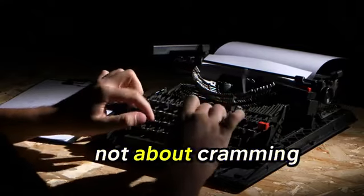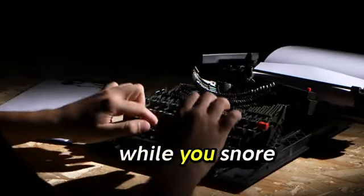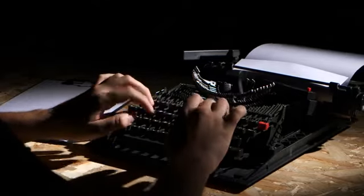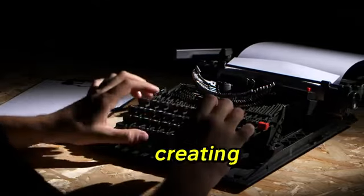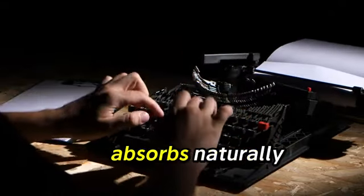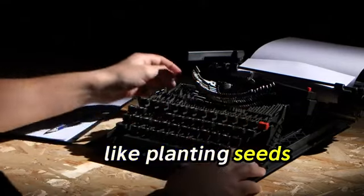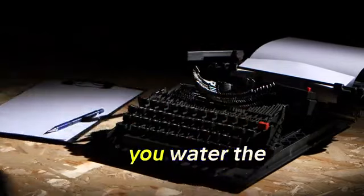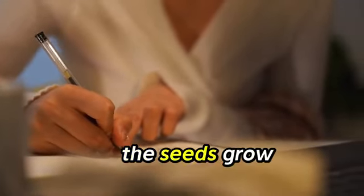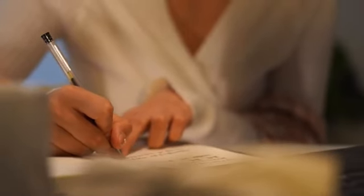Sleep learning is not about cramming entire grammar rules or memorizing long lists of vocabulary while you snore. That's unrealistic and largely ineffective. Instead, it's about creating a consistent exposure to the language in a way that your brain absorbs naturally while you rest. Think of it like planting seeds in a garden. During the day, you water the seeds with practice and effort. During the night, the seeds grow quietly in the background, fueled by your subconscious mind.